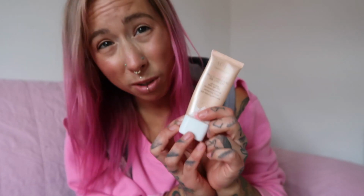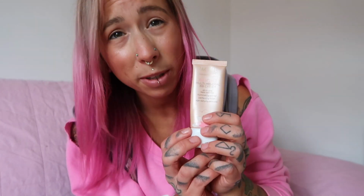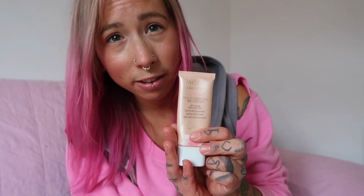It's got a real glow to it. So if you want super matte skin, then I'd probably say it's not the greatest idea, but I really like to have that glow and that shimmer. It's not going to cover all blemishes because it's just a BB cream, but I find it really gentle on my skin.